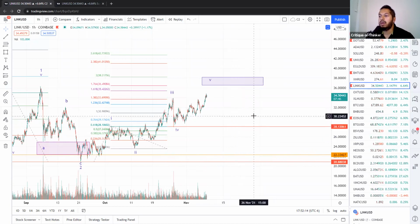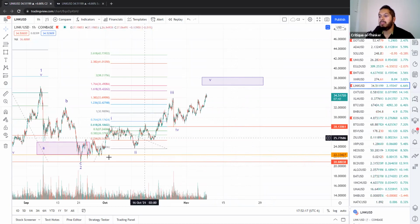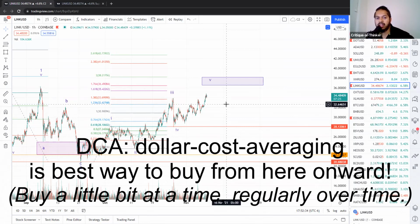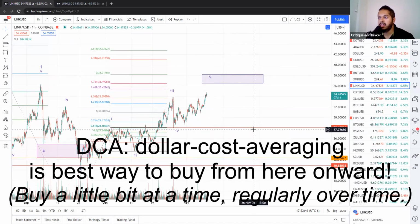If you're looking to buy a lump sum, we're a good bit above where we were at the bottom of the wave 2. As prices climb, the risk rises as well. I would not explicitly prohibit buying a large amount of Chainlink at this moment, but from here onwards, dollar cost average is going to be your way to go. Best to buy a little bit at a time over time, maybe on a daily, weekly, or monthly basis. If we do have that dip, that may give you a nice entry point for a lump sum in Chainlink.